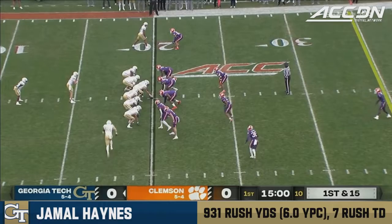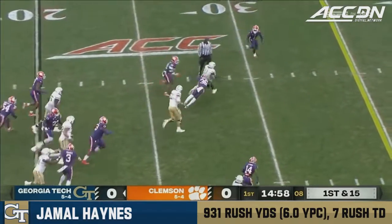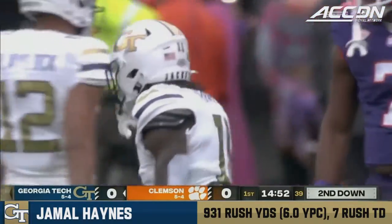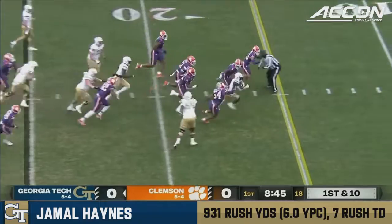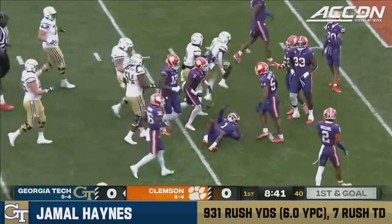Clemson's defense is up against it here today. Georgia Tech gonna have to deal with the noise. A gaping hole in the middle for Jamal Haynes. And Haynes lunging to pick up about 9 yards. Excellent execution on the part of the Georgia Tech special teams. Working with a short field. They hand it off to Haynes. Gaping hole, Haynes! Hustling down to the 5.